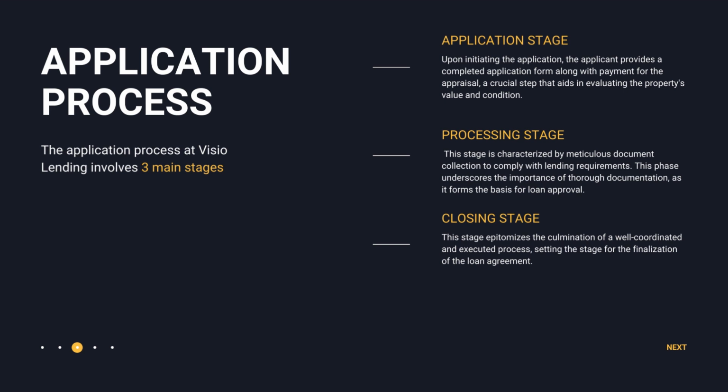As the application advances to the processing stage, a loan processor is assigned to assist the applicant further. This stage is characterized by meticulous document collection to comply with lending requirements. The assigned processor works closely with the applicant, ensuring that all necessary documentation, ranging from personal identification to property-related documents, are accurately compiled. This phase underscores the importance of thorough documentation, as it forms the basis for loan approval.